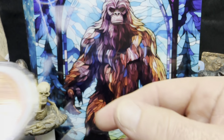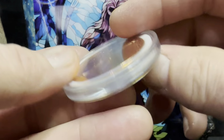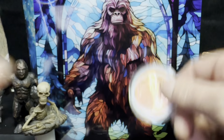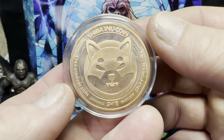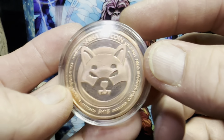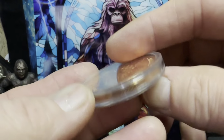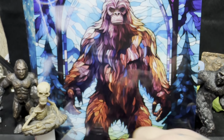Very cool. Here's another really cool one. Second Amendment one. Awesome piece. You can always pause them and read them if you'd like. Here's a Shiba Inu because I own stock in Shiba Inu, so I keep one of these. Used to have a silver version of this, but I do an auction every Tuesday at 6 p.m. Eastern. So come by and check it out.